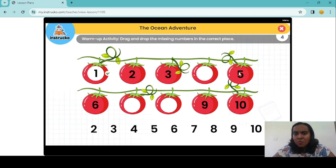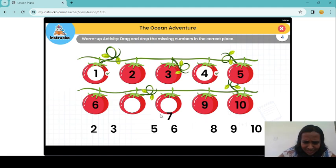Which number is missing before five? Which number is that? Let me search with my googly eyes. Yes, I found the number four, which is missing, right? Now, after six, which number comes? Can you tell me? Here he is hiding, and I got him, and I have picked him, and I bring him here. Yes, that's the number seven.